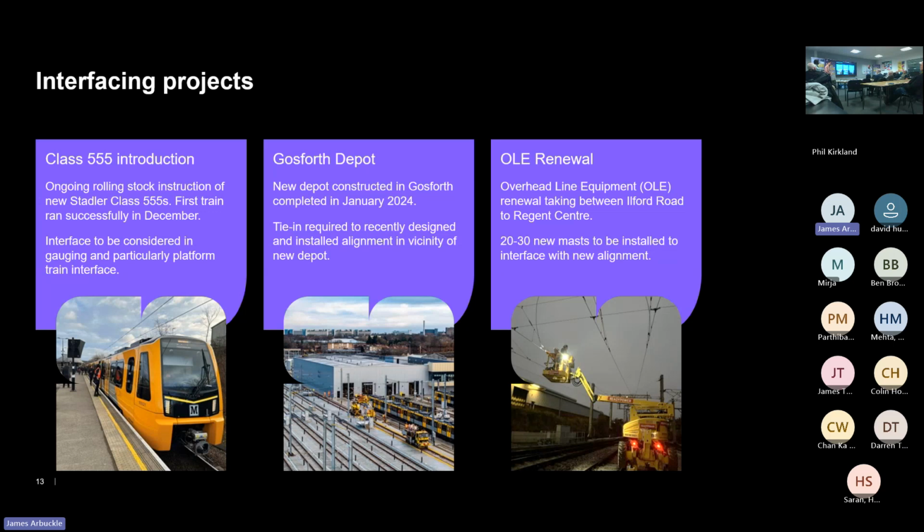So a little bit on the interfacing projects. So there are various projects that we have to consider in our design. The most important of which, as you're probably all aware of, is the new rolling stock introduction. So Nexus are introducing new fleets of Stadler Class 555 trains, the first of which was successfully put into passenger service in December, and the rest are being rolled out in a phased introduction at the moment. So we had to consider that in the gauging assessments and also carefully consider it in the platform train interface.